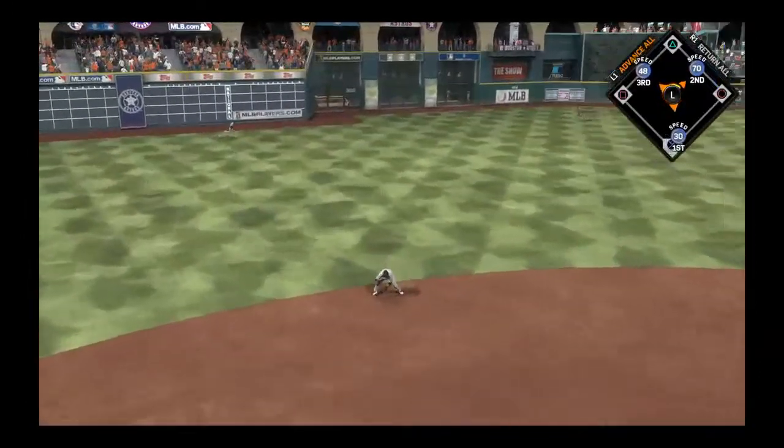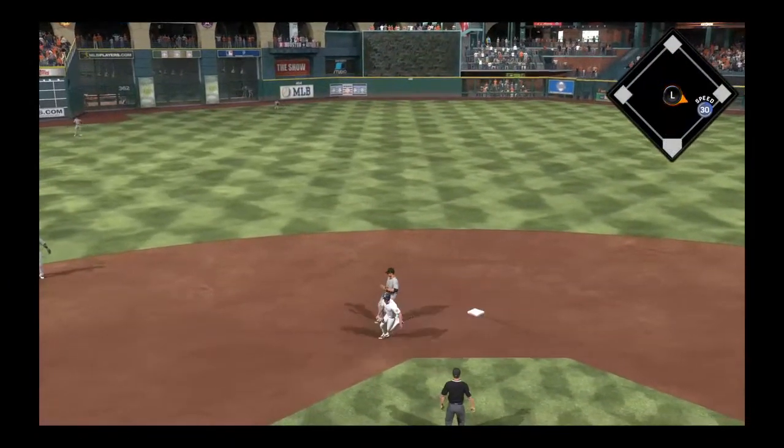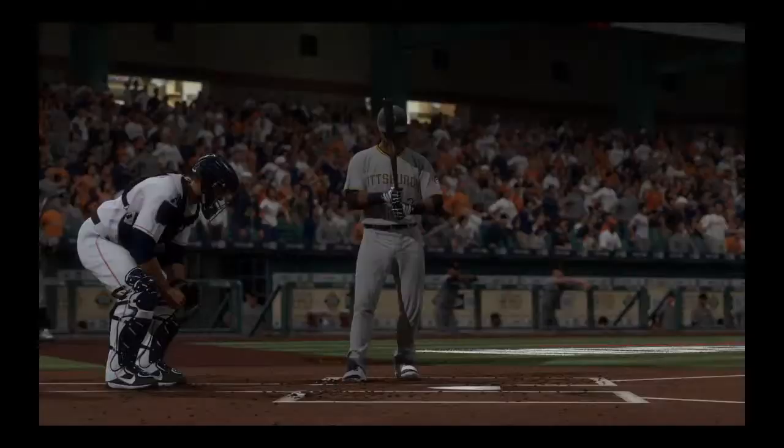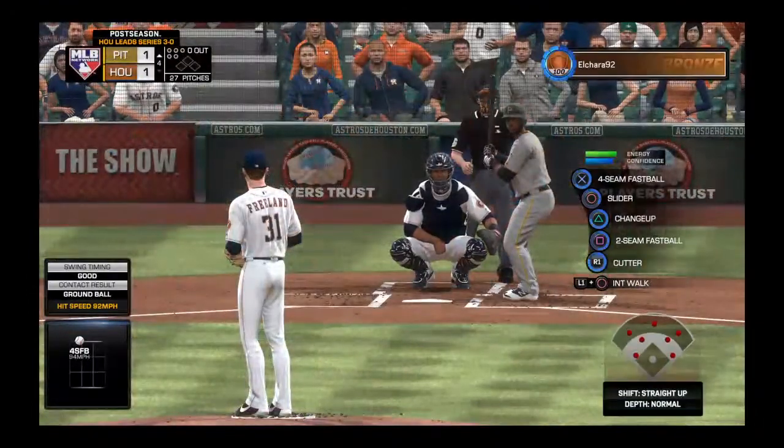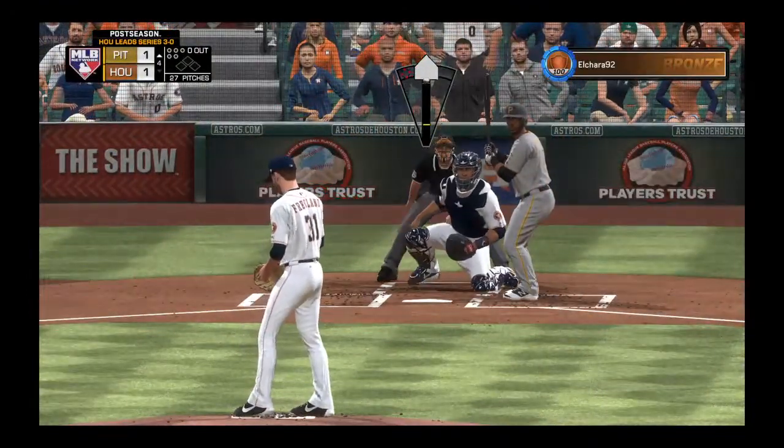Hard hit ball to short. Segura has it, and the 2-out threat will not come to pass as the inning is over. Jean Segura standing in. Comes into this at-bat 0 for 1 in the ball game.